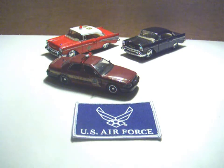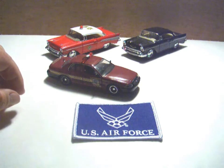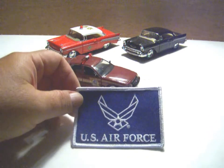I have an uncle in his 80s now who served in the Air Force during the Korean conflict. Some of you younger people won't even know what that is. Look it up. And I had another uncle who passed away at the age of 70 last year, who was in the Air Force during Vietnam and actually came home with a Purple Heart from Vietnam. So this patch, Rick had no idea what a special meaning that would have to me, and this will be a cherished part of my collection now too.